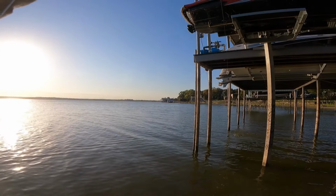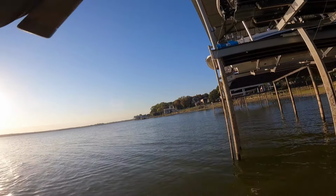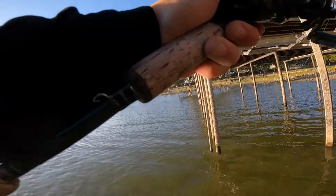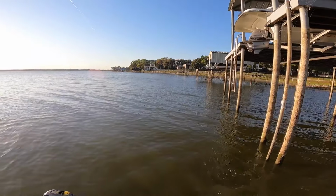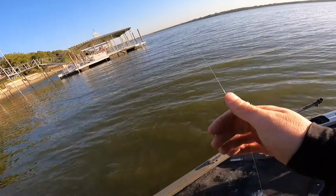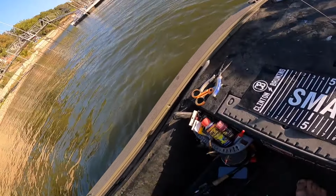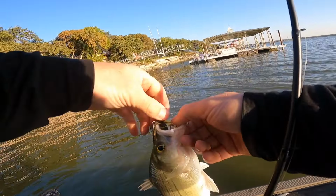Oh boy. On the chatter, guys. Always finding them damn pilings though. Jeez. Oh, that's a tanker. Oh, these docks are super shallow. We might have to go to some bit deeper ones to find some green bass though.